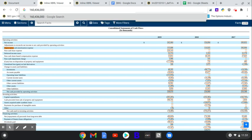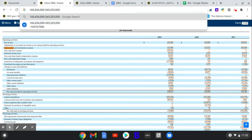So this is the adjusted CFFO that I'm running with, minus CapEx. You get negative free cash flow of $104,767,000 for the fiscal year. But they still paid a dividend of $48 million. I imagine that they're doing that with the cash that they garner from leaseback transactions to pay shareholders a dividend that does not need to be paid. And that seems like an imprudent use of capital.